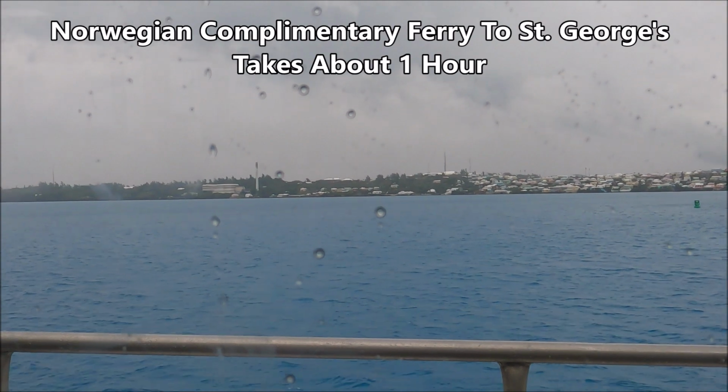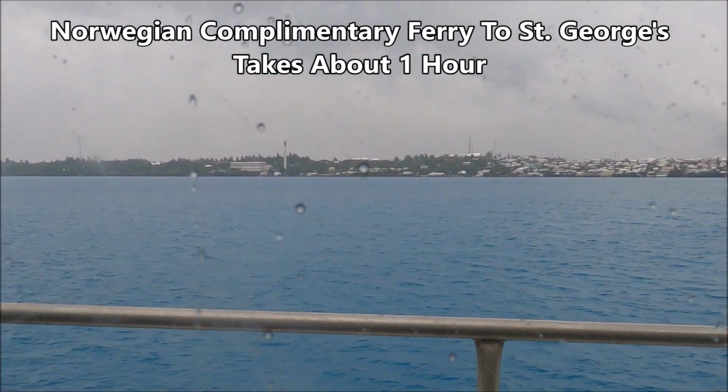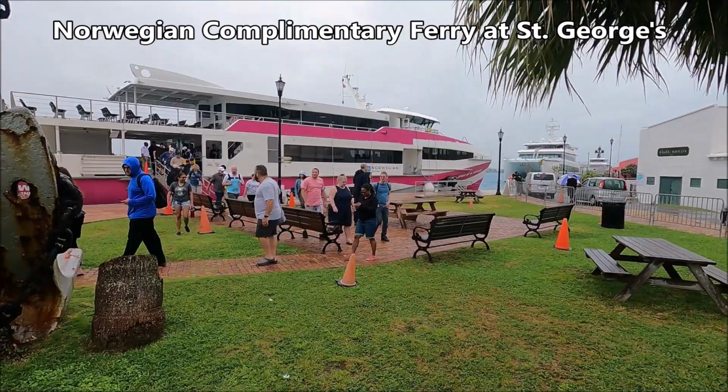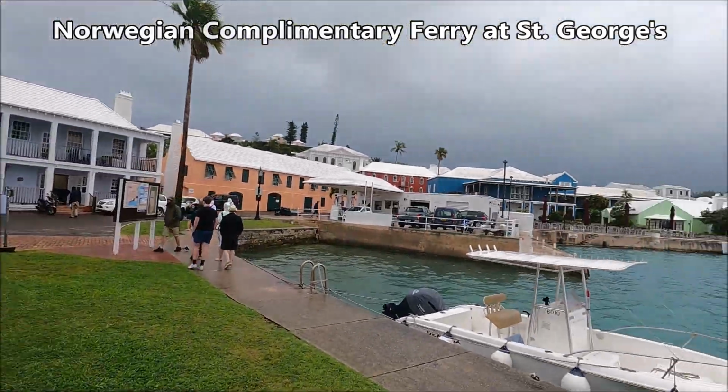The complimentary ferry from Norwegian takes about an hour to get from the Naval Dockyard to St. George's. So we just got off the complimentary ferry that goes from Naval Dockyard to St. George's, and here we are at St. George's.